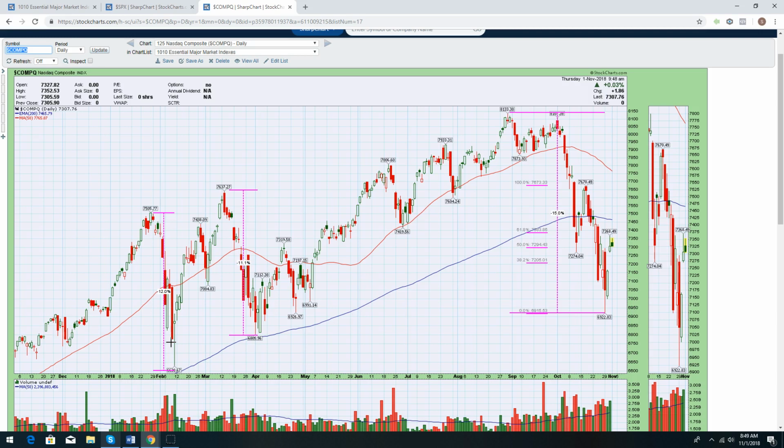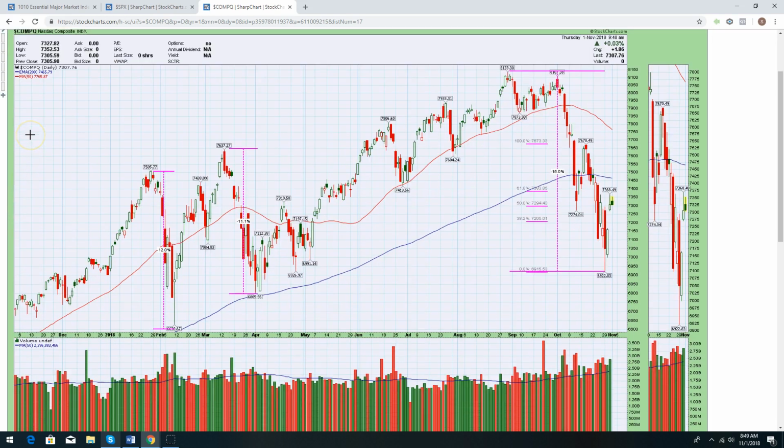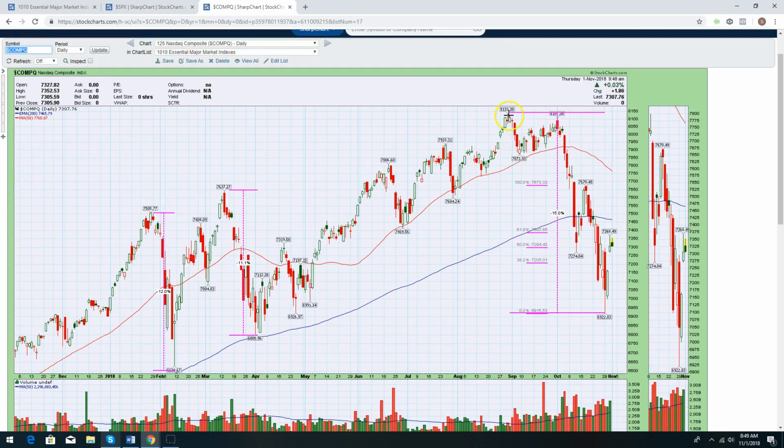Let's start with the Nasdaq chart. What I did differently is, the Nasdaq from peak to the bottom of, I'm guessing, Monday's low was a 15% drawdown. That's a pretty good drawdown. So what we're looking for is you have a failed support break right here, a bounce back. You haven't really got a bounce. We're trying to bounce again right here.